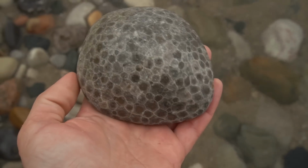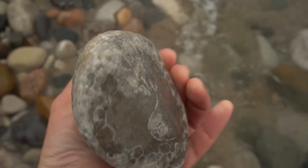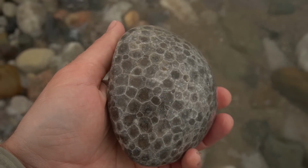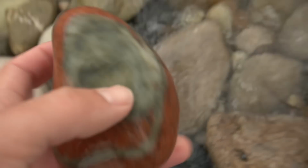So Petoskey right there, let's see. Oh, it's bigger than I thought. It's got some pretty white edges, but they're filled with a lot of stuff. I might hold on to that one and polish it. It's pretty cool. It's kind of a cool one right there.